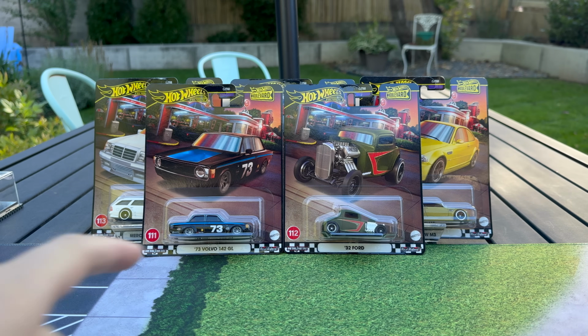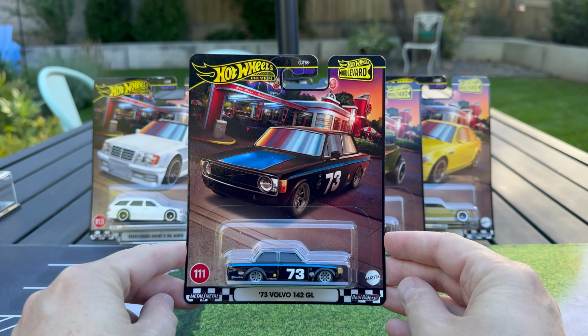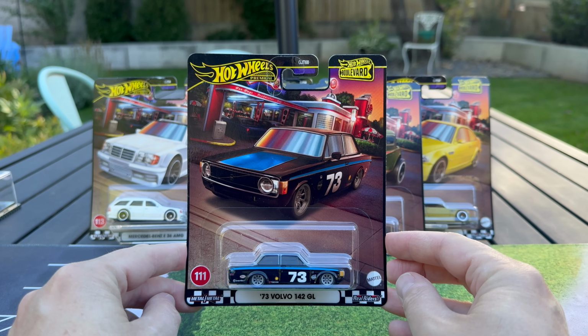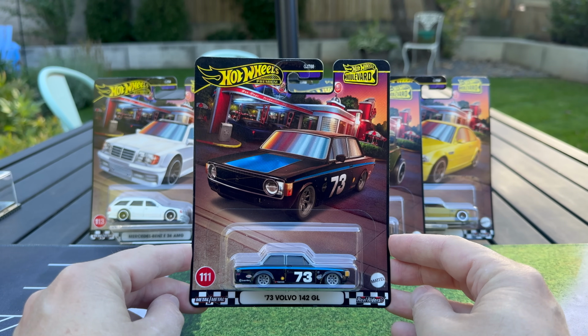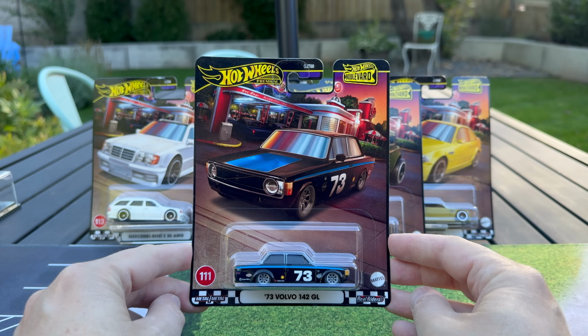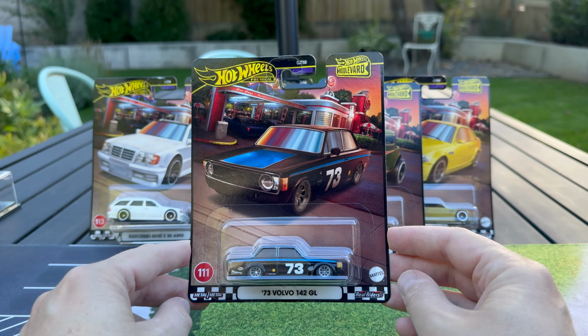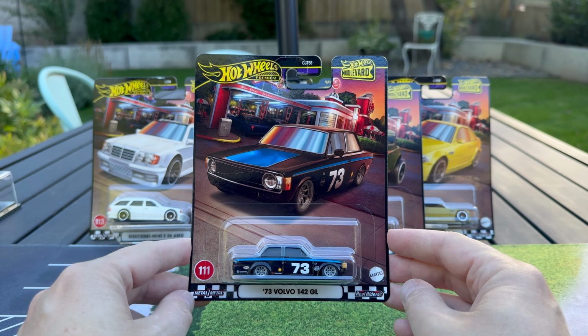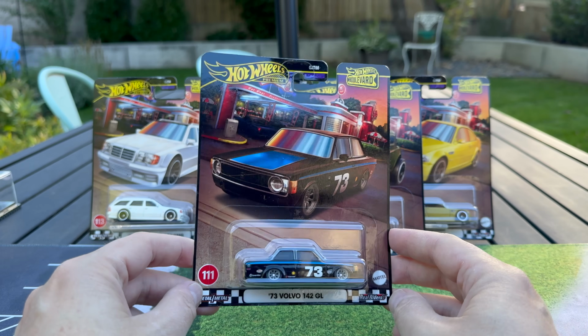Let's get to it. I've got them in order. We'll start with 111. It is the '73 Volvo 142 GL. I've got the others here. We'll do that as part of the car show. This is the third release, technically the third, but actually the fourth when you count the chase from the very first mix that this Volvo came in. This is the first time it gets a racing deco, which I'm really excited to see. I believe Christina did this deco. I believe she did. And well, we'll start here.